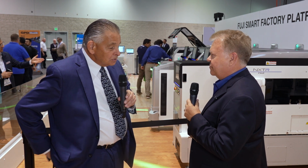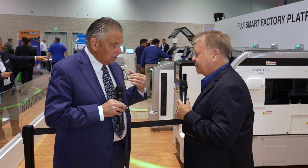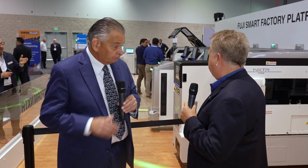Right, absolutely. So I believe you also introduced other areas of automation into this line. Yes, at the printer end to start with. Maybe you can tell us a little bit about what you've done there? Yeah, absolutely. Along with the hands-free operation of the NXTR, we have to continue through the full line. So in the printing module, we have the NXTR PM with automatic stencil change. Setting up the stencil for the next job is already in the magazine, so we're able to swap that out.